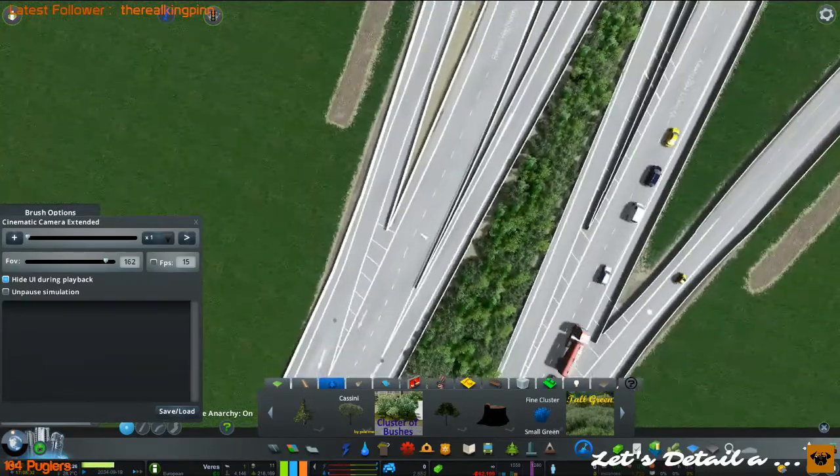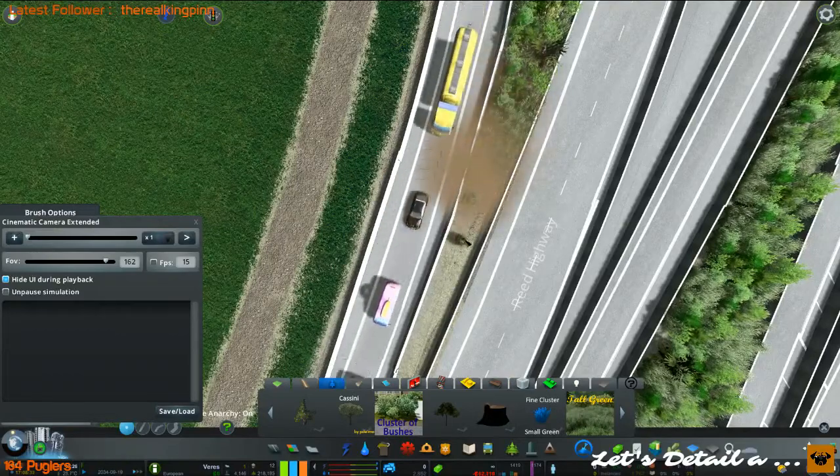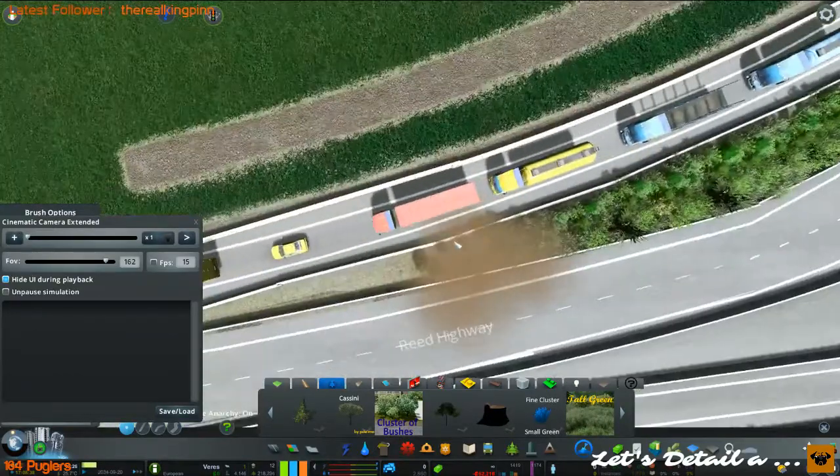Claro, yeah, that's an absolutely amazing map. Definitely one that a lot of people are going to have a lot of fun on.